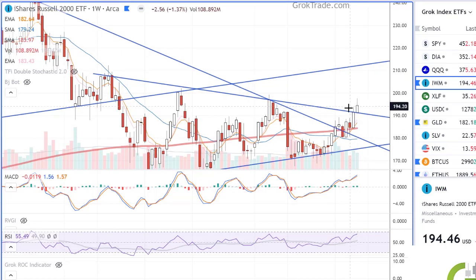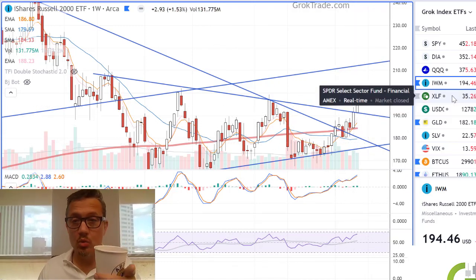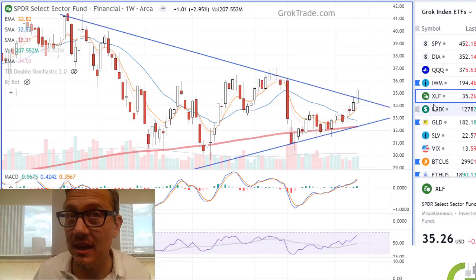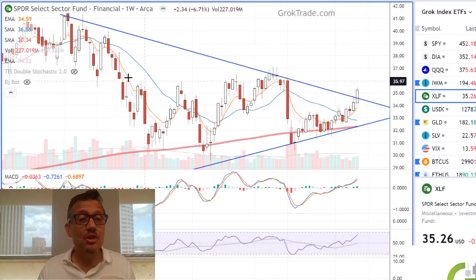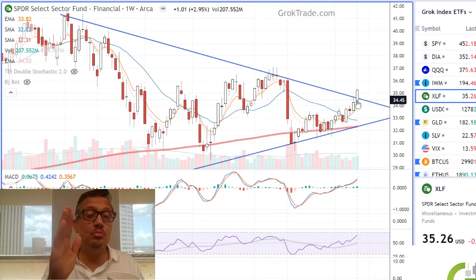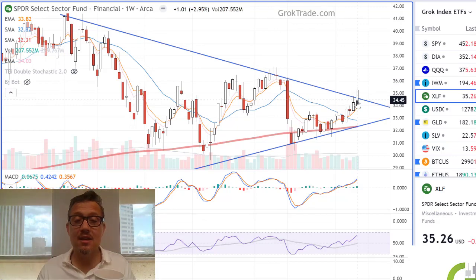Higher high, higher low, breaking a trend line. That is very good. And we are not yet in the overbought area, so we have room to go. We are kind of high here on the MACD, but everything is looking very bullish here on the weekly. But the financials are what we're really keying on here. What are the financials showing us? Same thing. So financials, we had this resistance. We broke resistance, boom, to the upside, breaking that.